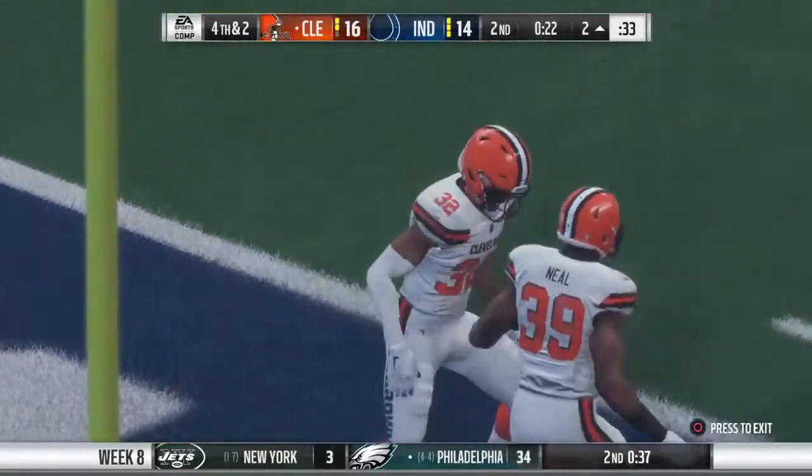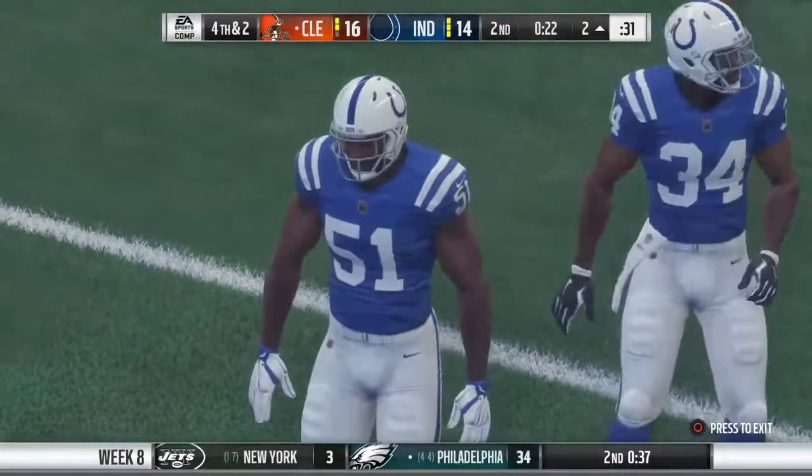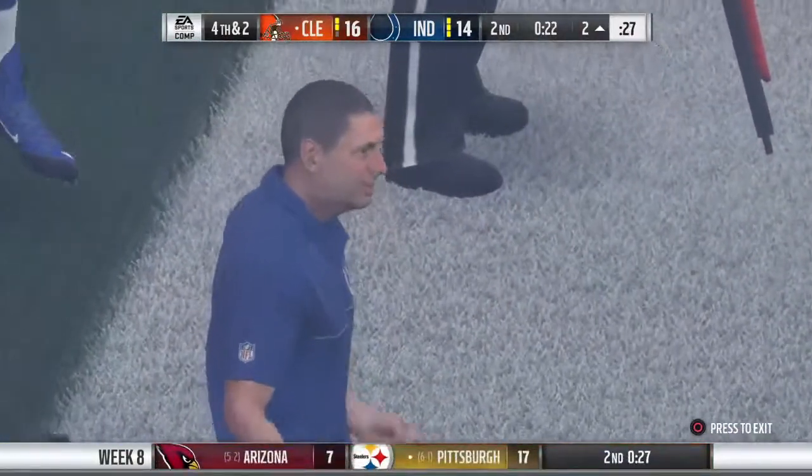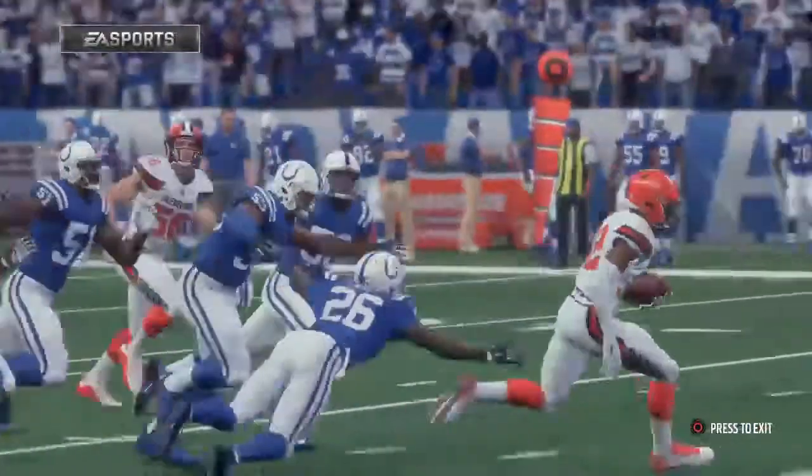Around the NFL, they're in the second in Philly. And an impressive display by the Eagles. They continue to pour it on, scoring again. Remember to keep an eye on the ticker, of course, at the bottom of your screen for updates on that game and others around the NFL.